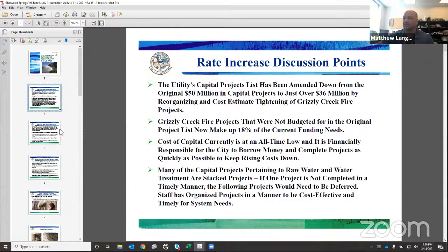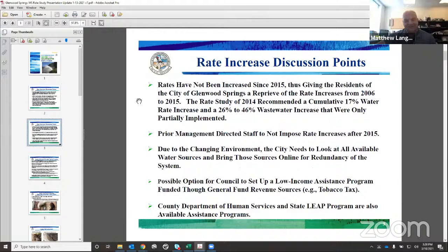Good to note, maybe bad to note, we haven't raised rates since 2015. So from 2015 through 2021, it's been about 5.5, 6 years. The city has not actually raised water rates. Most of the communities around us have raised water rates during that time, and we'll get into that a little bit more.